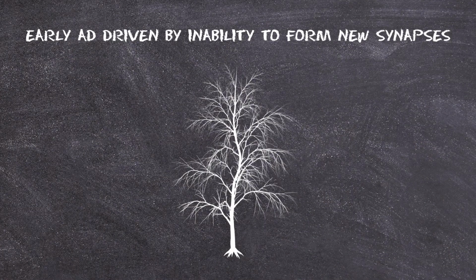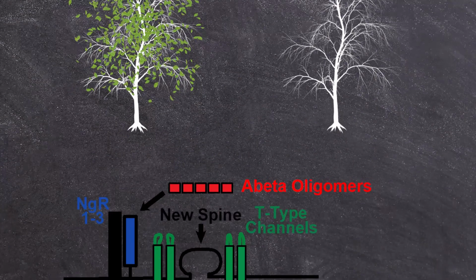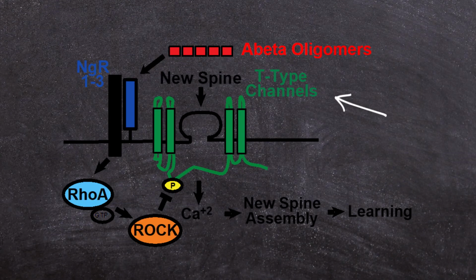This study highlights the possibility that early learning deficits in Alzheimer's disease may be mediated by the inability to assemble new spines during learning, a mechanism that involves NgRs and T-type channels.